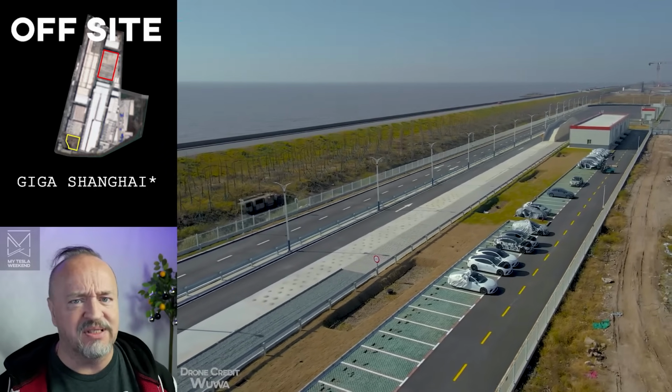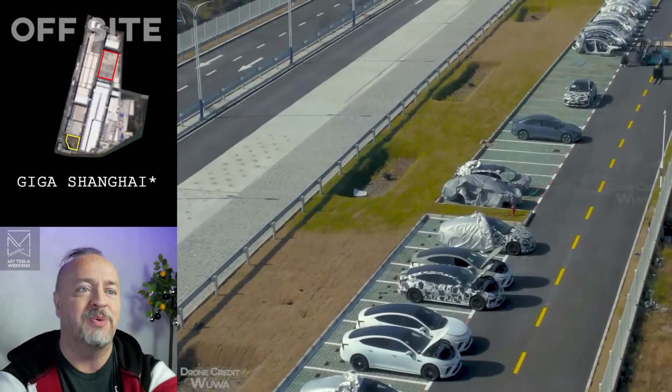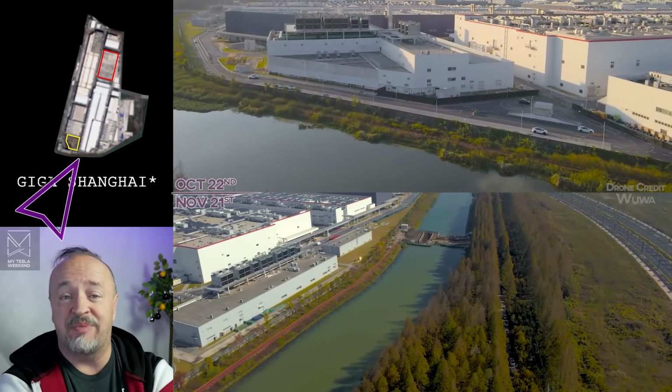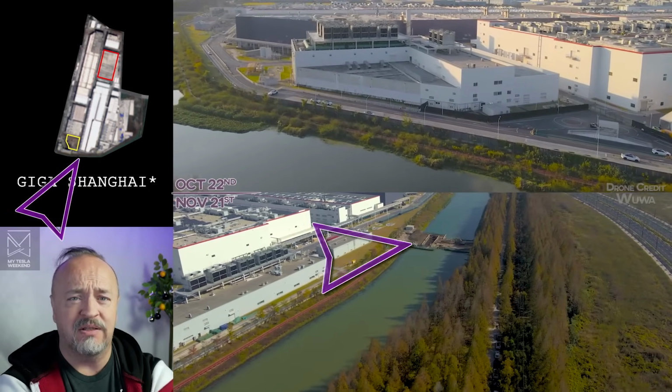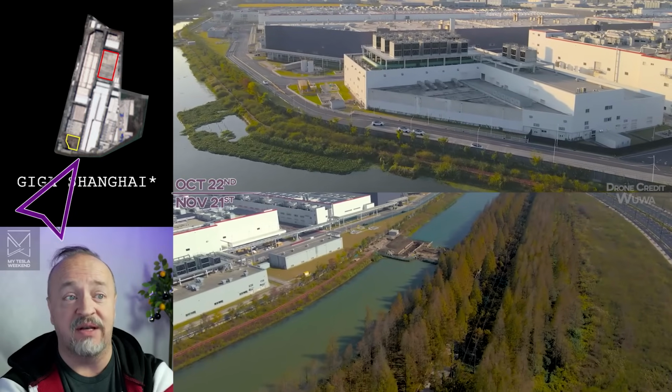And in Shanghai, there's been new Model 3s out at the CATL factory that Wuwa spotted. That's pretty interesting. Are they working on new LFPs for them? Maybe so. The south of the site, there's been canal work going on. Looks like they're putting in a new bridge maybe for access to the south end of the factory.